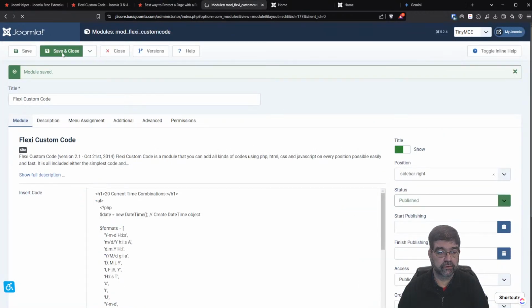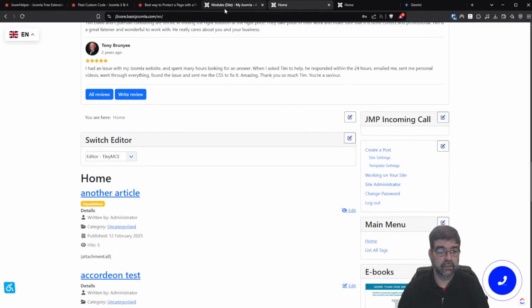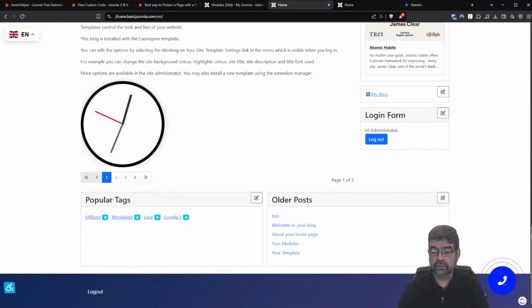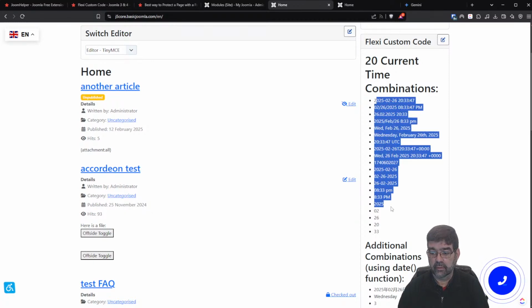Let's save and close because I'm going to turn off the Google review ones. It takes up quite a bit of space. And we're going to view the home page. And there's our code just down the side there. 20 time combinations. Pretty cool.